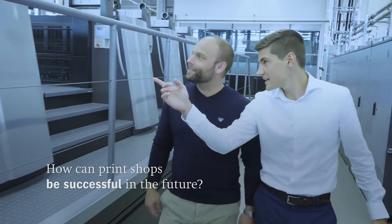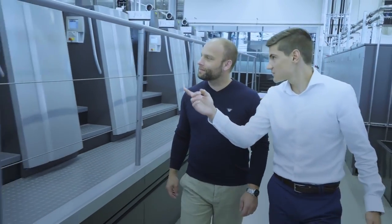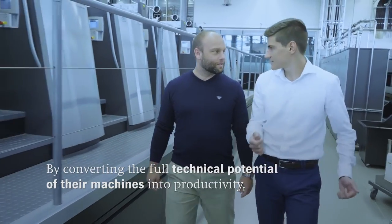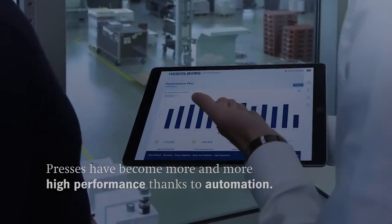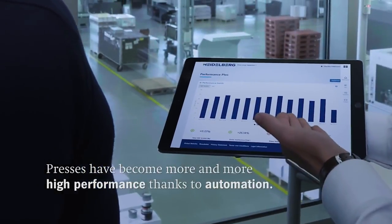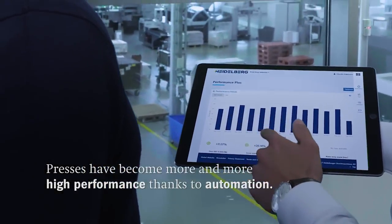How can print shops be successful in the future? By converting the full technical potential of their machines into productivity. Presses have become more and more high performance thanks to automation. But can you take advantage of this potential too?